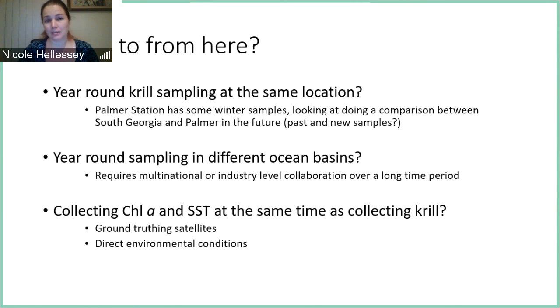They weren't actually trained or allowed to collect things like the sea surface temperature, which would have obviously really helped us with ground truthing our satellites. But it also would have been lovely to have gotten a few vials of the water at the time that they collected the krill, so that we could see what algae was actually in the water at the time, so that we could get some much better ground truthing of the chlorophyll A levels as well.